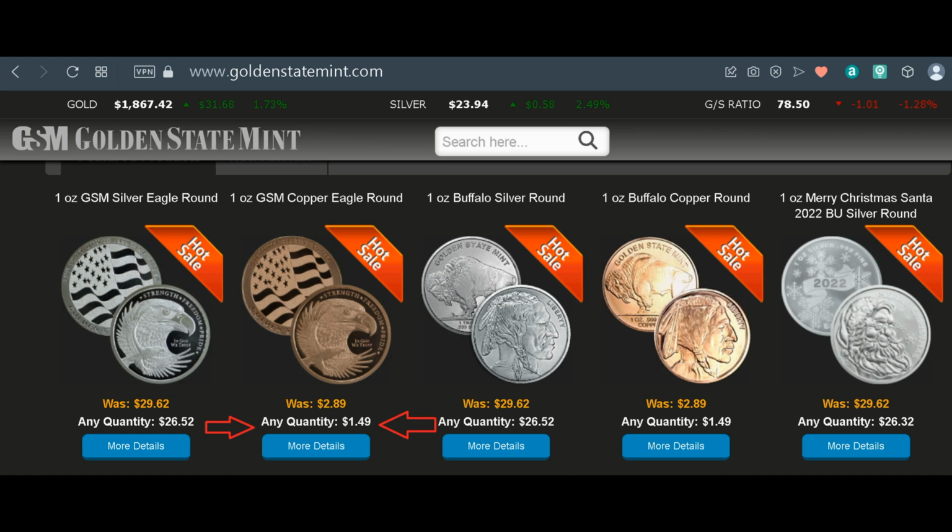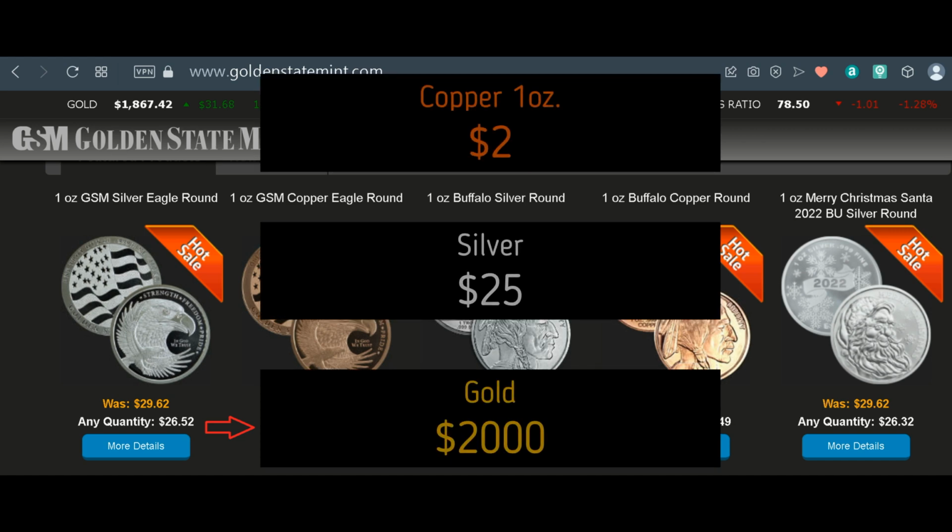That's something else I also covered recently. Copper for the small stuff, silver for the medium to bigger trades, and gold if you have it for the big stuff. So around $2 for copper, $25 for silver, and $2,000 an ounce for gold.